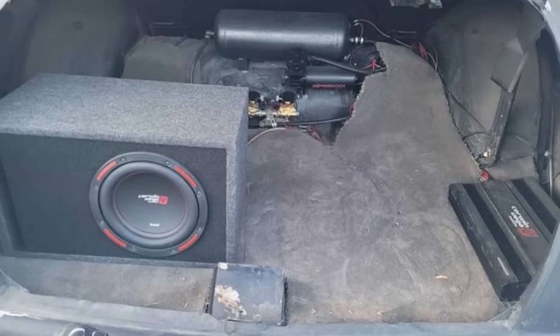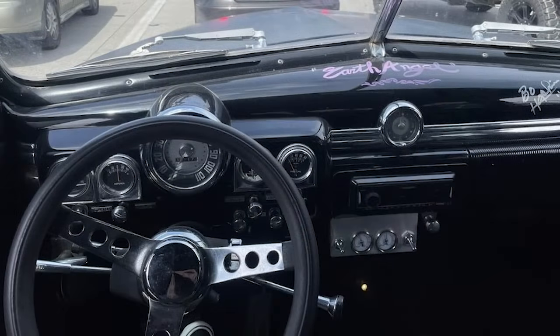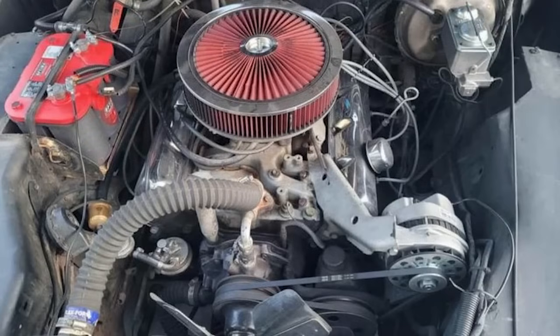Under the hood, the car has a 350 old rocket motor, paired with a 350 turbo transmission, which runs smoothly thanks to new plugs, wires, distributor, cap, and rotor. The fuel line, brake lines, and pump have also been replaced, and the valves and lines have been upgraded.